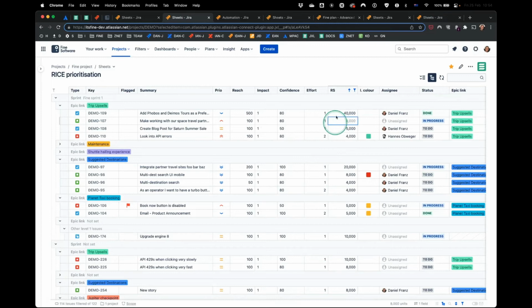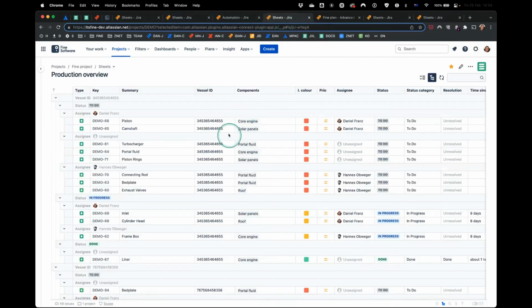Now, one last thing that I wanted to go through is we have a lot of customers that are also production manufacturing companies. So you work agile not only in software development, but also if you build vehicles or rockets, right? We have rocket manufacturers as customers, for example.